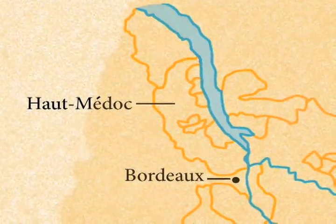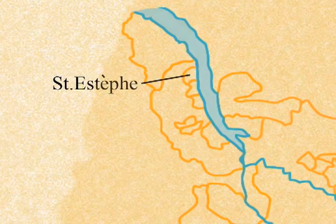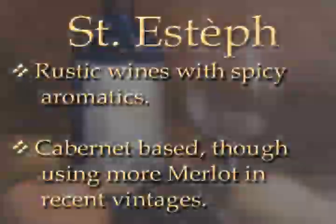As you move down south, you'll enter the Haut-Médoc, which is really the famous heart of Bordeaux. The northernmost village in the Haut-Médoc is called Saint-Estèphe. There, just like in the Médoc, you'll find wines that are a little rustic and have spicy aromatics that come from their heavy clay soils. Traditionally, these were wines that required years of aging, but in recent years, they've increased the percentage of Merlot in the blend, just like in the Médoc, making softer, richer wines that are fairly opulent, though very structured.